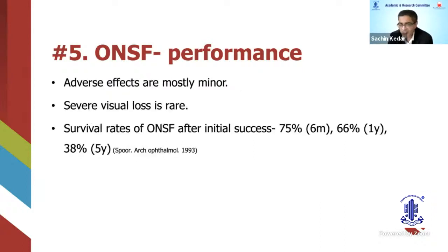And as a bonus, about half of these patients may obtain headache relief. The adverse effects are there. It's a surgical procedure, but they're mostly minor. The severe visual loss, which is a dreaded complication, is rare. Importantly, the survival rates of fenestration are about 75% at 6 months, 66% at 1 year, and 38% at 5 years. And I think that is comparable to CSF shunt procedures as well.